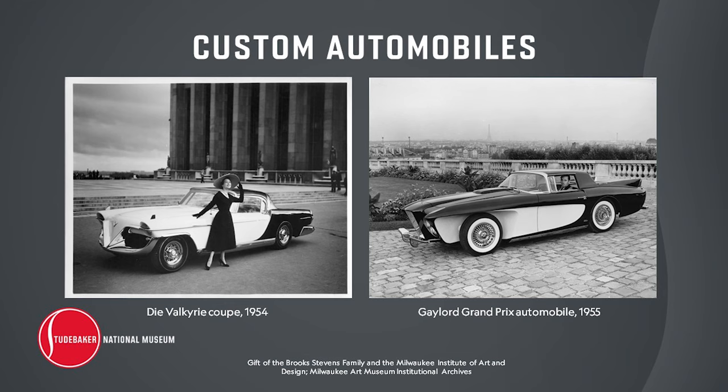This was made for the auto show very quickly. He was very proud of this design. And as they were sort of loading this car in to be shown at the auto show, Studebaker said, "No, you can't do that," because they had just announced they were closing their doors and stopping producing automobiles here in South Bend. And so this car actually was not shown at the auto show for Studebaker. But Stevens was pretty resolute. He wanted to get the car out in front of people. And so this is how the Excalibur Automobile Company came to be.